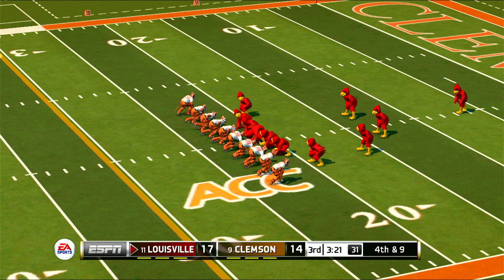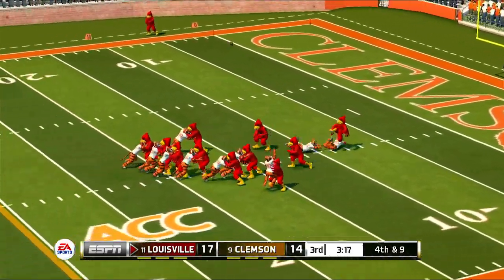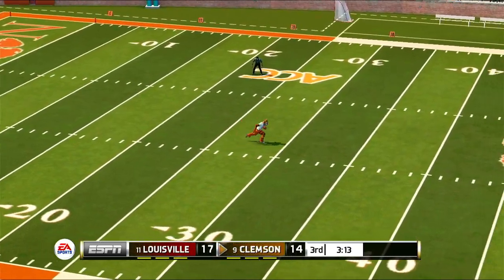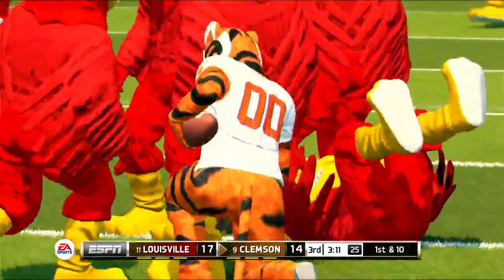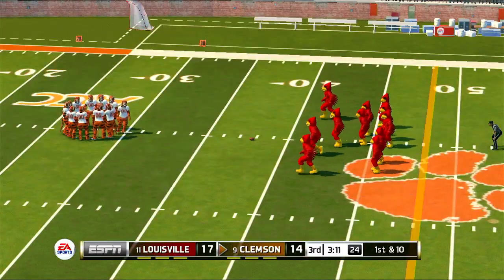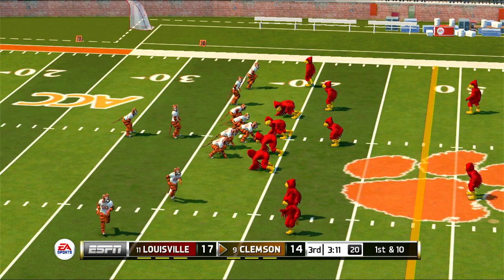The defense has everybody on the line. I think they're going to come after this one. He puts it away, and it's a great kick. He gets out to about the 38-yard line. There's still plenty of time to keep running their offense as usual here. I don't think they need to feel any anxiety about trailing.